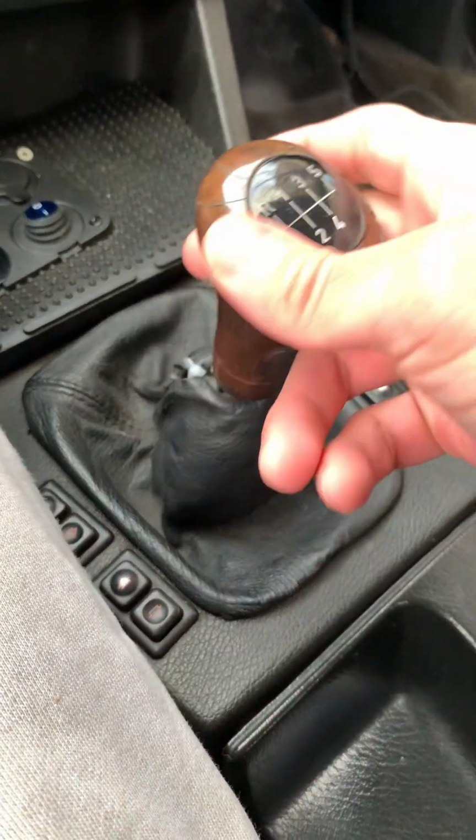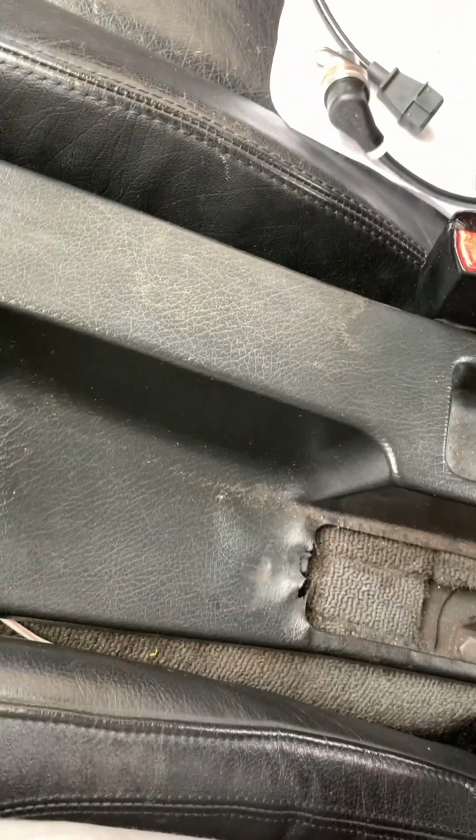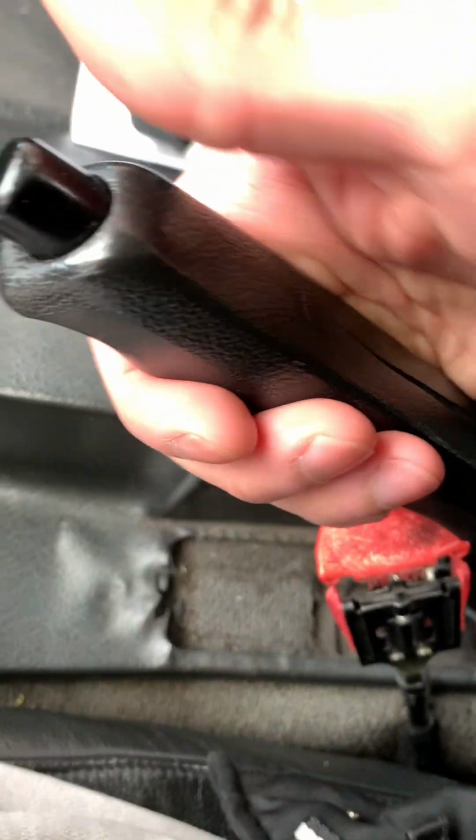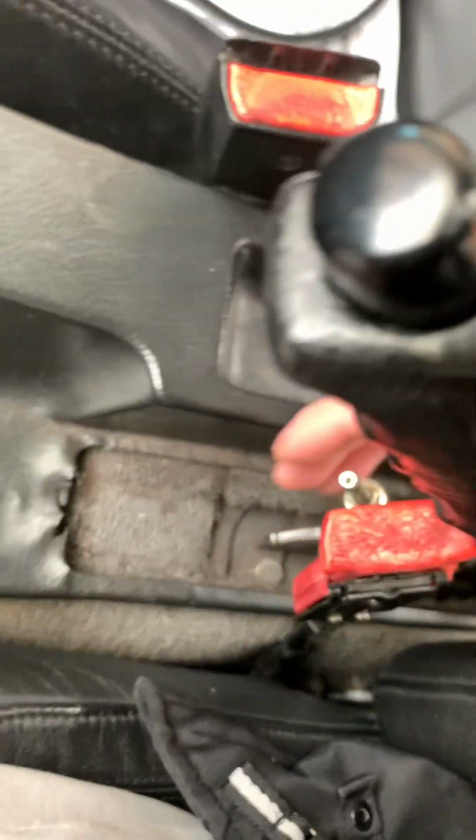So yeah, I hope you guys like the content, short, simple videos. I got another one coming next. I got a new shift knob coming in, new shift boot. I got a new handbrake cover because this one's trash. Got a handbrake sleeve as well, and a couple more goodies.